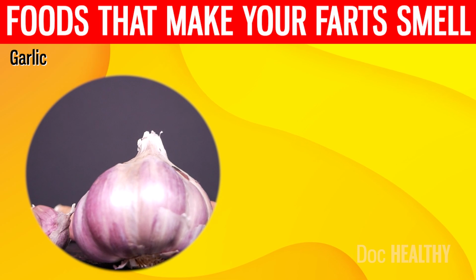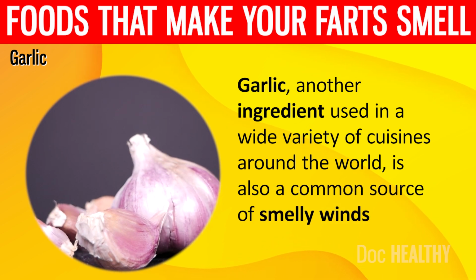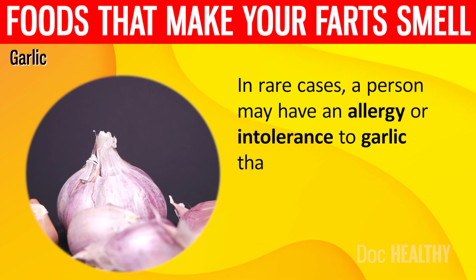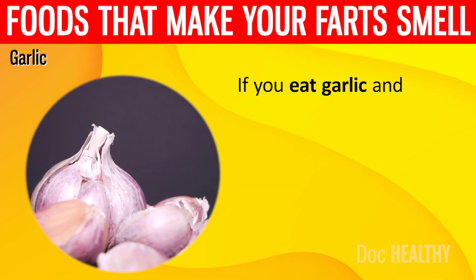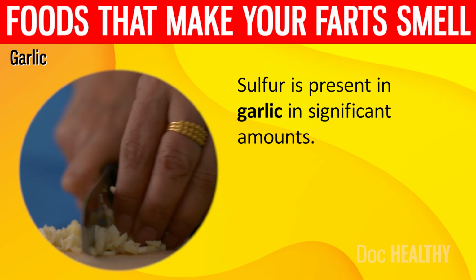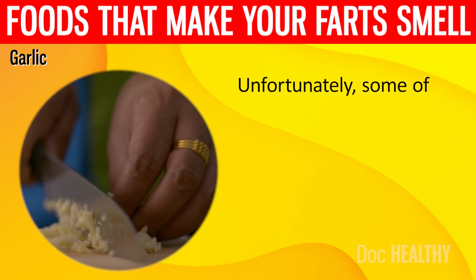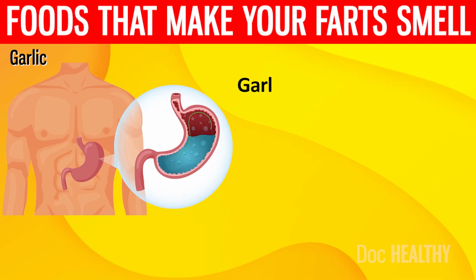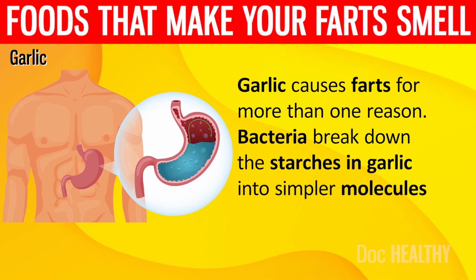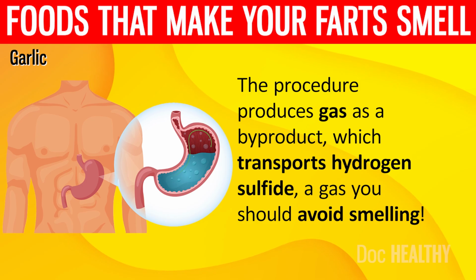3. Garlic. Garlic, another ingredient used in a wide variety of cuisines around the world, is also a common source of smelly winds. In rare cases, a person may have an allergy or intolerance to garlic that causes bloating and gas. If you eat garlic and get gas, you might have a smell that stands out. Sulfur is present in garlic in significant amounts. Overusing it in the kitchen can cause gas problems. Unfortunately, some of that sulfur will be present in this gas. Garlic causes farts for more than one reason. Bacteria break down the starches in garlic into simpler molecules. The procedure produces gas as a byproduct, which transports hydrogen sulfide, a gas you should avoid smelling.